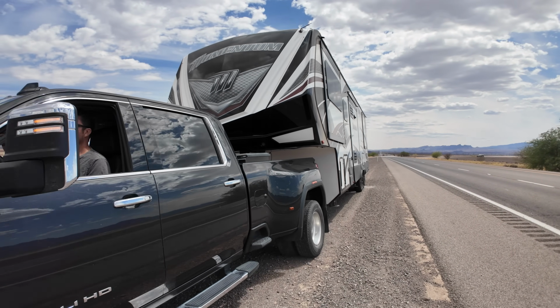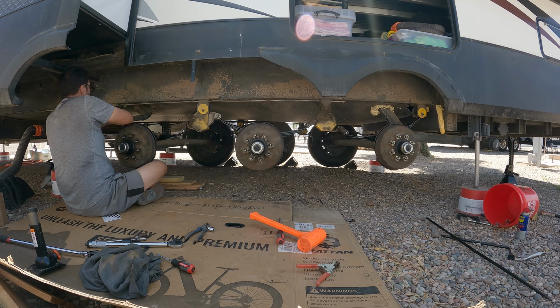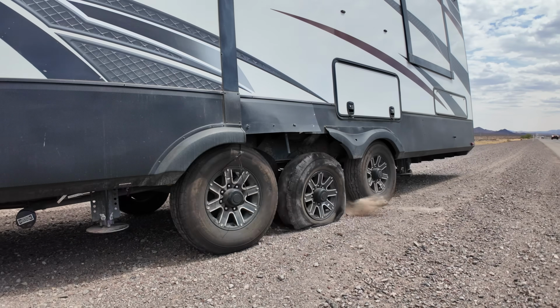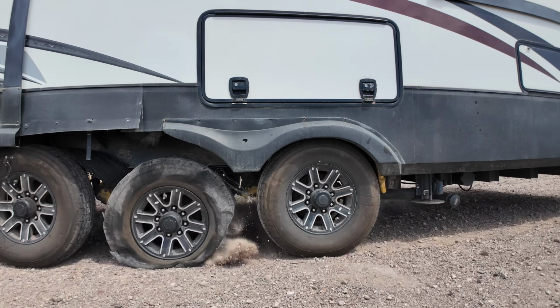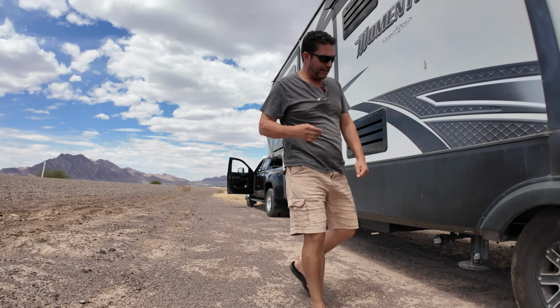Only 30 miles from civilization. Blown a tire. And we just changed the axle spring. It's a nice flat spot up here. I wonder how much damage underneath now.